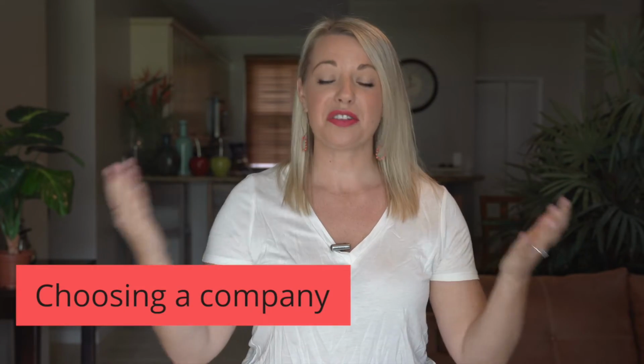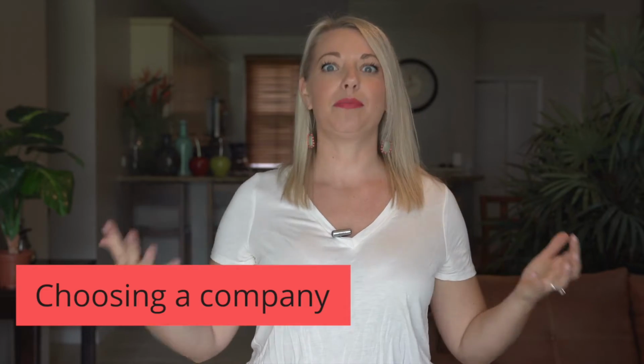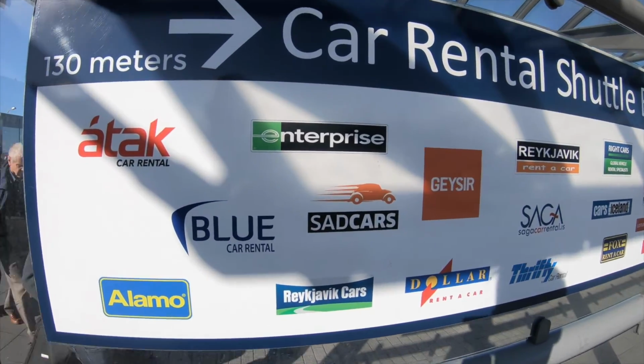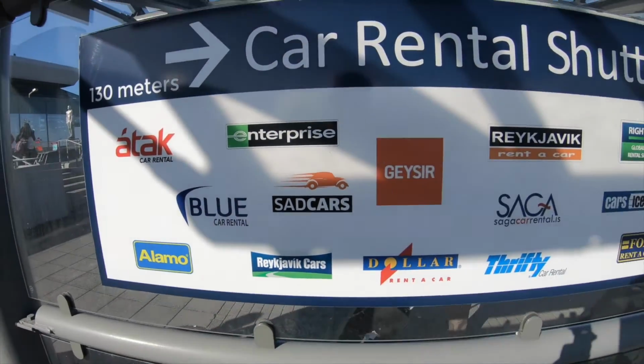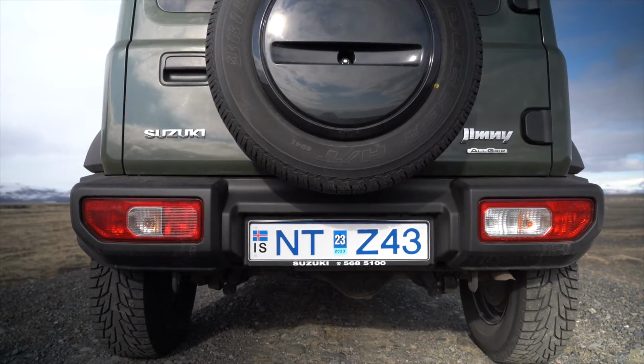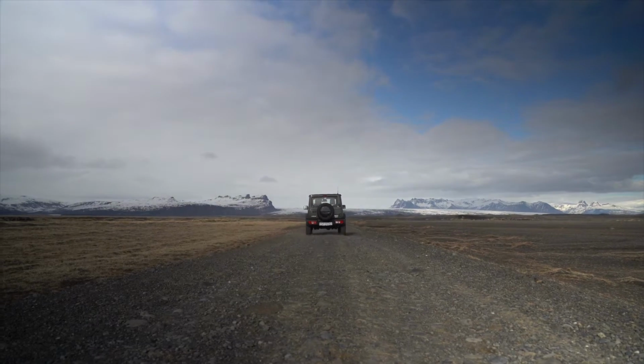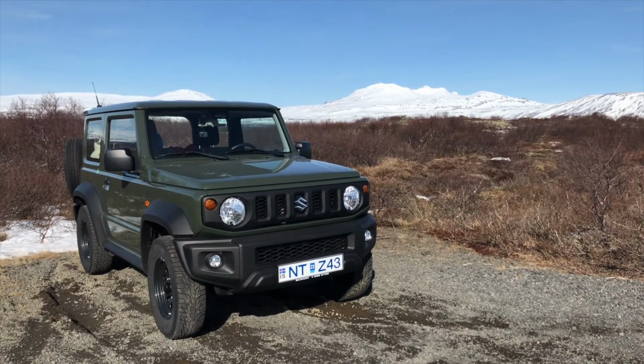Speaking of, another thing that you're going to have to consider is what company to use. There's tons and tons of rental car companies in Iceland, everything from your budget, Hertz, everything that you've heard of, all the way up to your local companies. So you have to do the research on what works best for you. A lot of the things that we've already talked about, like two-wheel drive, four-wheel drive, insurance, GPS, all of that will probably lump into your consideration with which rental car company you want to go with. However, another big plus for Blue Car Rental is that they're a local company.